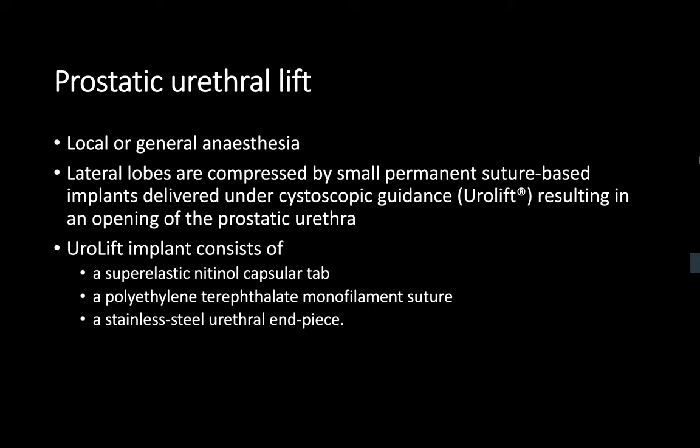So these are the advantages. Usually the patient who is a candidate for UroLift should have a prostate between 30 to 80 ml. And according to the NICE guideline, there should be no obstructing median lobe. The procedure will be done under local anesthesia.